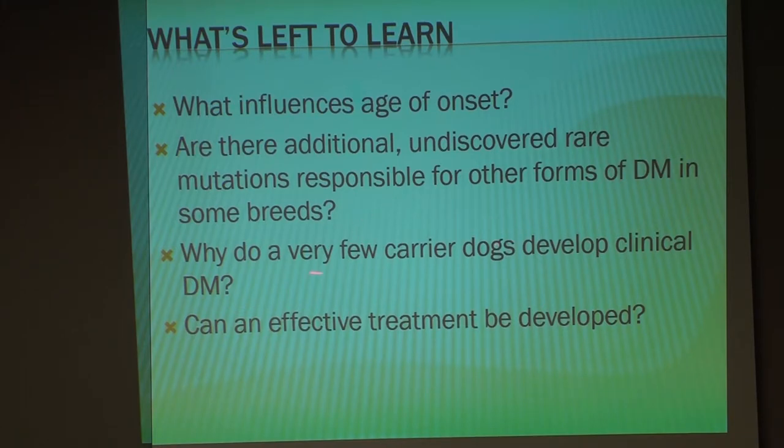And we also do have a few dogs that test carrier that have developed clinical DM, so we're trying to understand that. They shouldn't, but we have confirmed very few cases. I think we've DNA tested almost 50,000 dogs. We have cords on about 300 or 400, I think. And I think we have 5 carriers that we know did develop clinical DM. So why that would happen, we don't know.